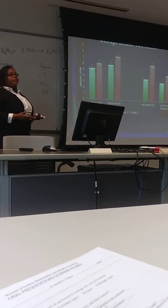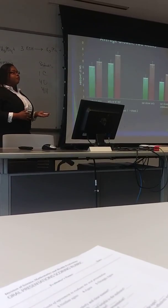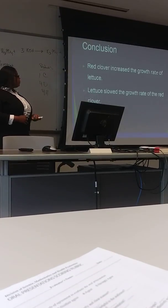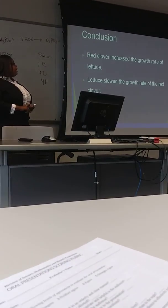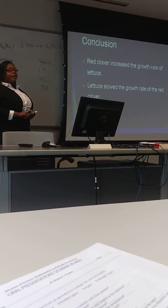So the red clover, when it's with the lettuce, doesn't grow as fast as it grows when it's on its own. But the lettuce does grow better with the red clover planted with it. So in my conclusion, red clover increases the growth rate of lettuce, and lettuce slows down the growth rate of red clover.